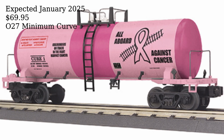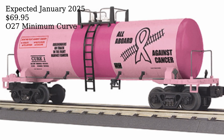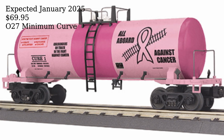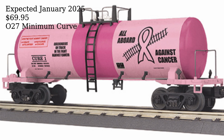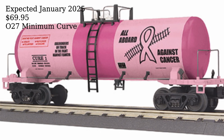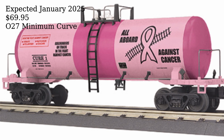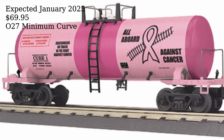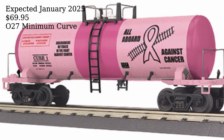MTH Electric Trains has announced an exclusive and uncatalogued Railking O-Gauge modern tank car in cancer awareness colors for exclusive distribution by Easy Catch and Dixie Union Station. The cars will be available in 2 unique car numbers and are slated to arrive in January 2025. The early order price is $69.95.